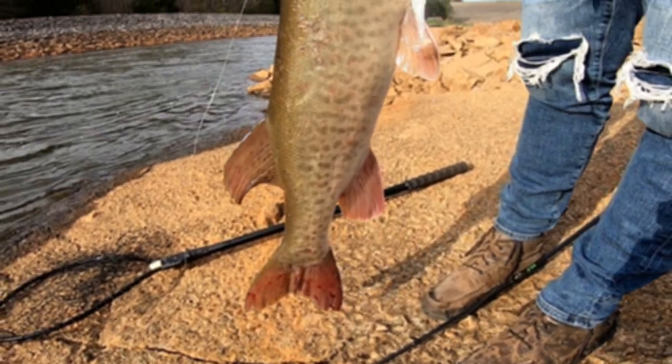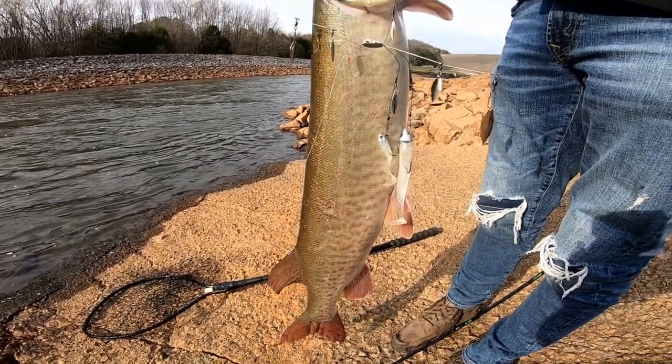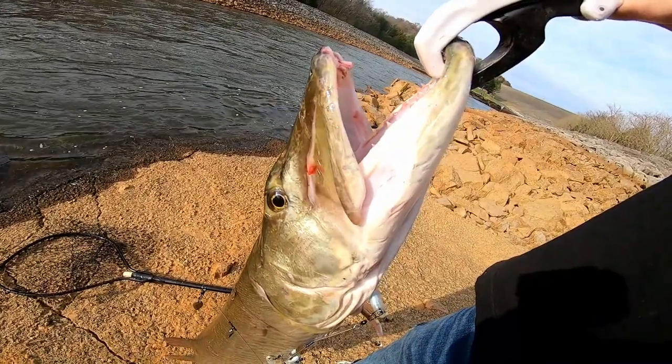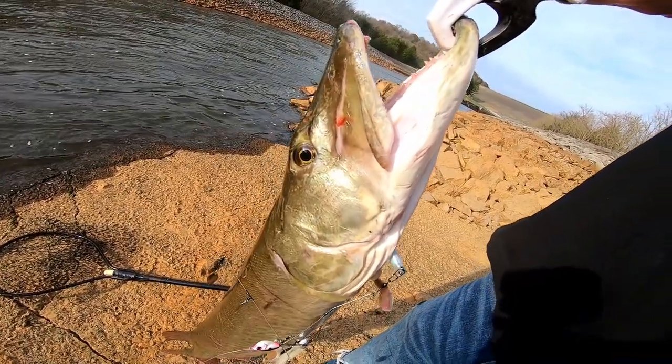Number 2 is definitely gonna be the Umbrella Rig. A sheer Hail Mary, a sheer desperation cast kind of thing. The Umbrella Rig brings us my first Kentucky Muskie, which was just an absolutely mind-blowing experience.